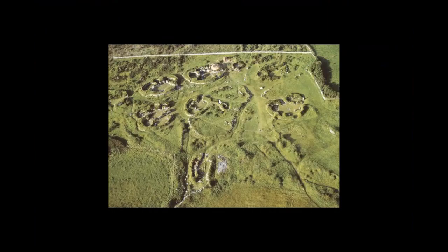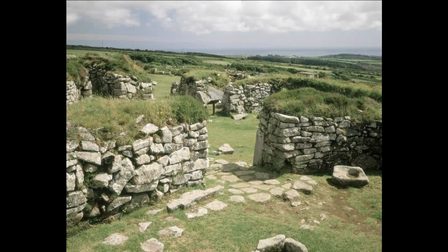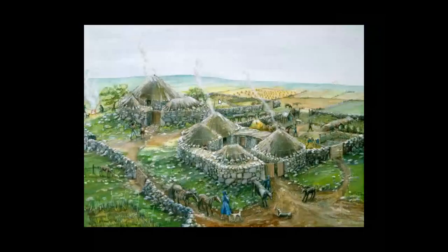And this is Gulval, which is an Iron Age settlement. It was occupied 3,000 years ago and is one of the best examples in the country of its type. So the village was made up of these stone-walled homesteads known as courtyard houses. They're only found on the Land's End Peninsula and the Isles of Scilly. And the houses line a village street. Each had an open central courtyard surrounded by a number of thatched rooms. There's a reconstruction here of what it might have been like when it was occupied. So you can see the thatched roofs on top. Surprisingly, a large amount of it has been preserved.